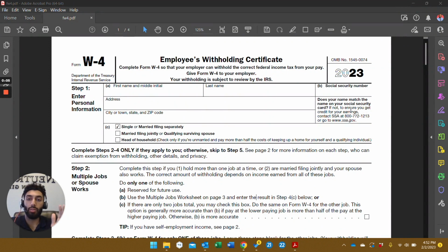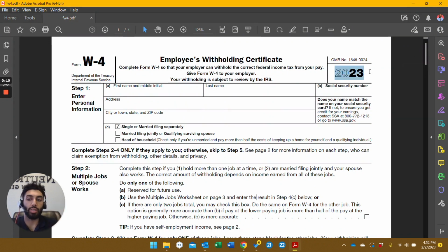Today we are going to cover the W-4 form in 2023. As you can see up here in the right hand corner, we're going to go over how to fill this out. So I want to go through the whole form. So let's get right into this.